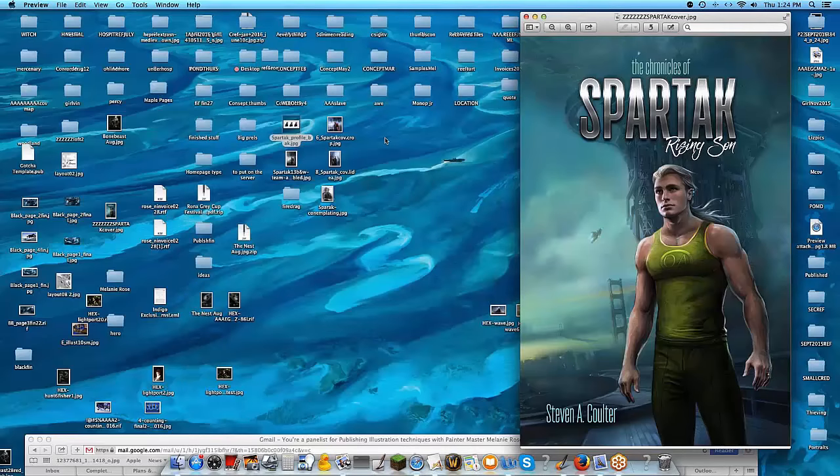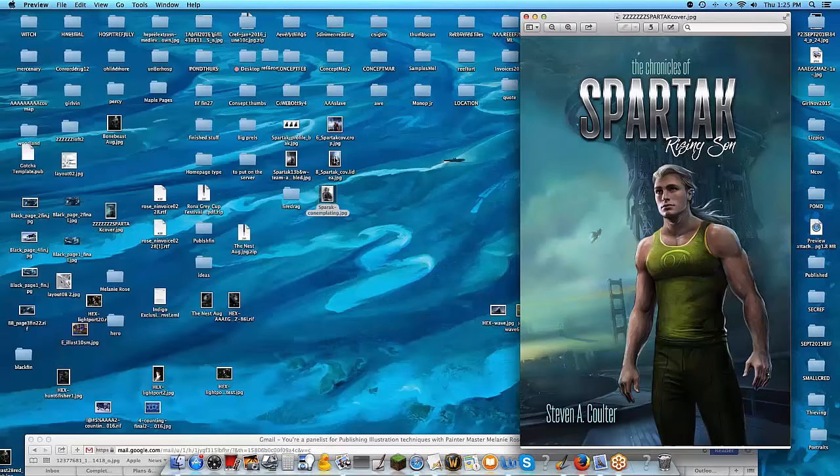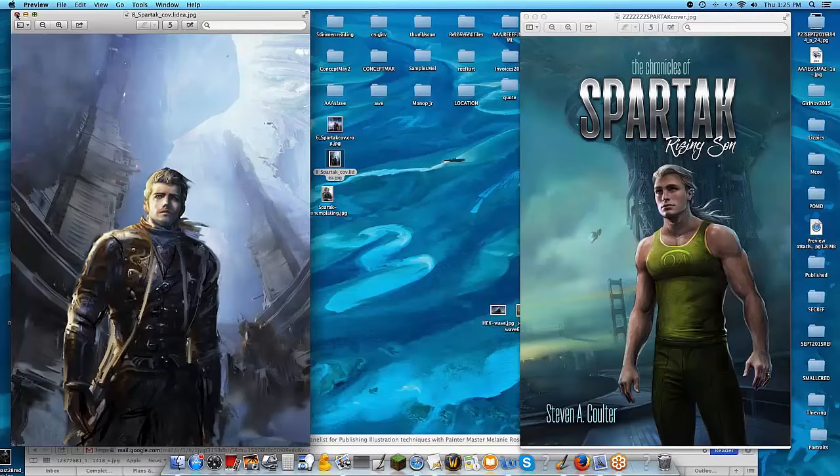Here's a couple of examples of when we were trying to nail down the character, what he was going to look like. We did a whole slew of these ones. And yeah, so it's not a waste of time, but a lot of the time you go down a road and then you've got to reverse out.